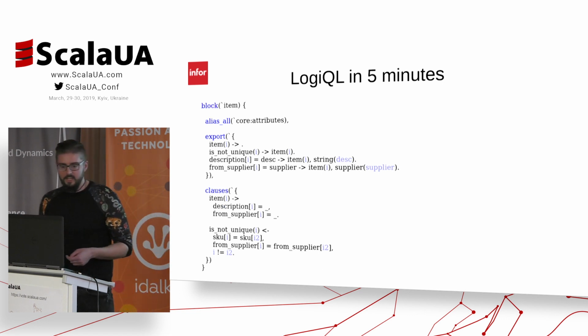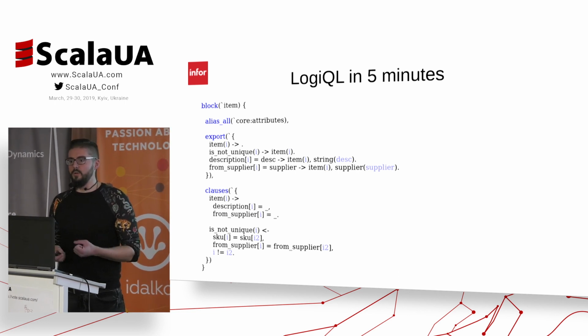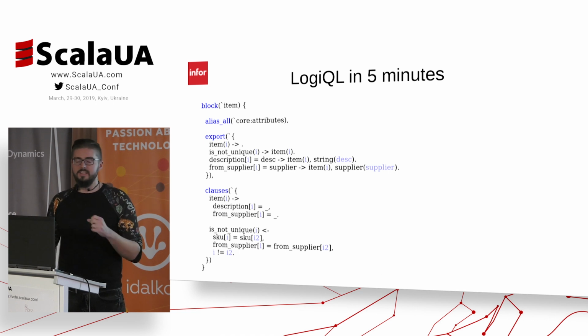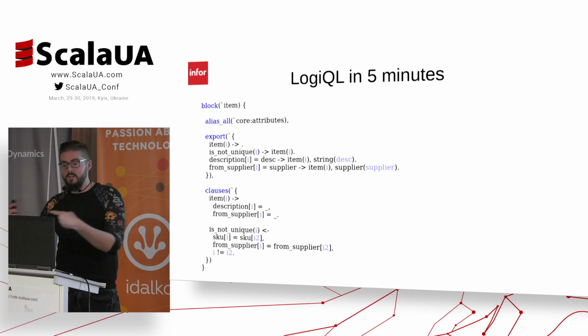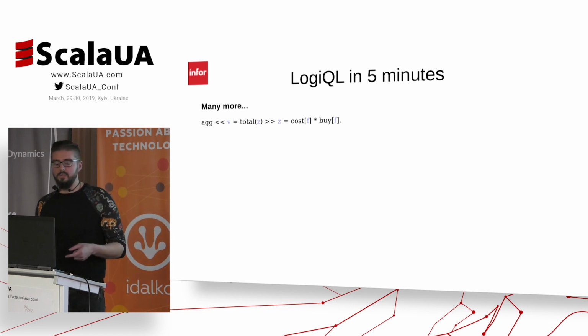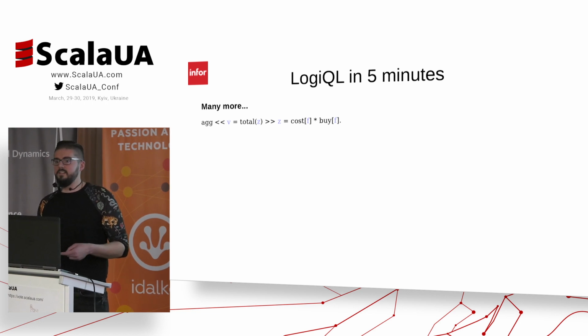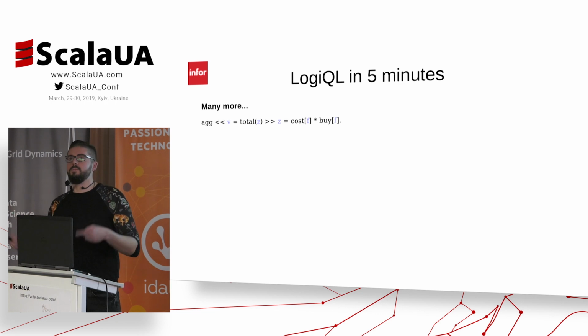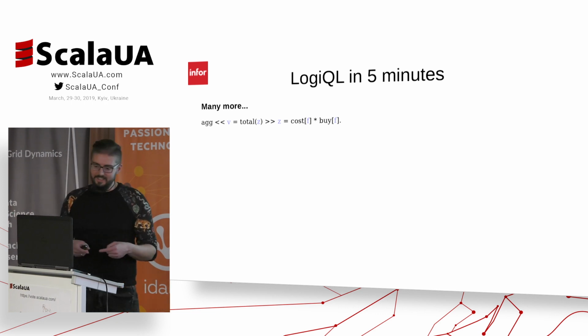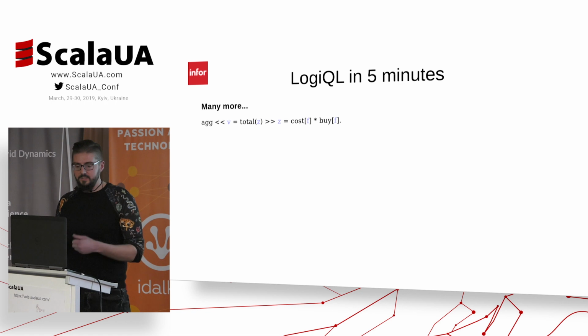And finally, we have a construct called block, because all of our code is written in blocks. We could disable or enable some pieces of logic also at runtime using this live programming trick. And there is much more. For example, there is support for many built-in predicates, like some manipulations on strings, some basic operations on built-in types like floats, decimals, or ints. And there is this AGG predicate, which works like aggregation above some predicates.